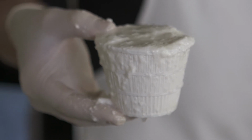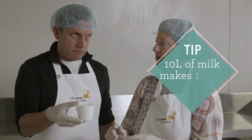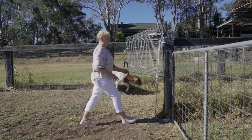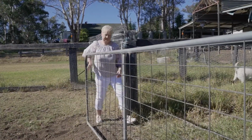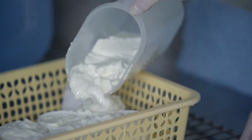And for every 10 litres of milk that we have here, it only makes 1 kilo of cheese. Wow, that's a lot. Yeah, so we actually use the whey. We irrigate our paddocks with it. We use it as a fertiliser. Oh, great. So everything's used? Everything's used. It's this soft and delicate process that gives the cheese the quality that it has.